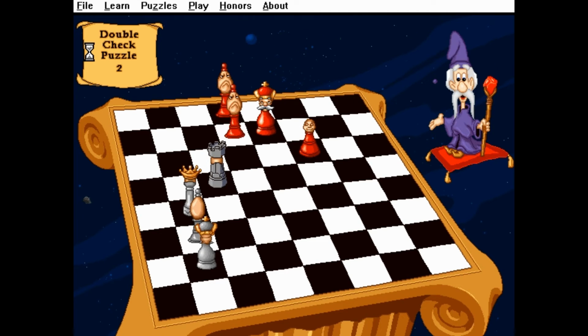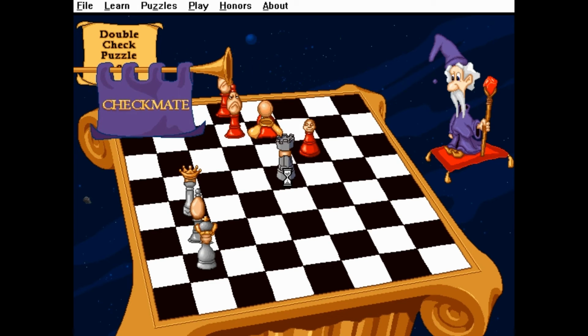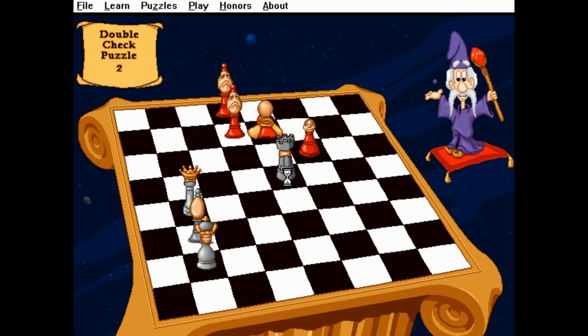Here's the puzzle. It's your move. Find the double check that also gives checkmate. Excellent move. That is correct. It does not matter that the pawn could capture the rook, because the double check and mate ends the game.